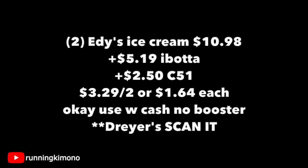Let's say you do not have that booster of $5 back when you spend 10. Grabbing 2 of the Eddies ice cream for $10.98. Photograph it to IBOTTA, the receipt.